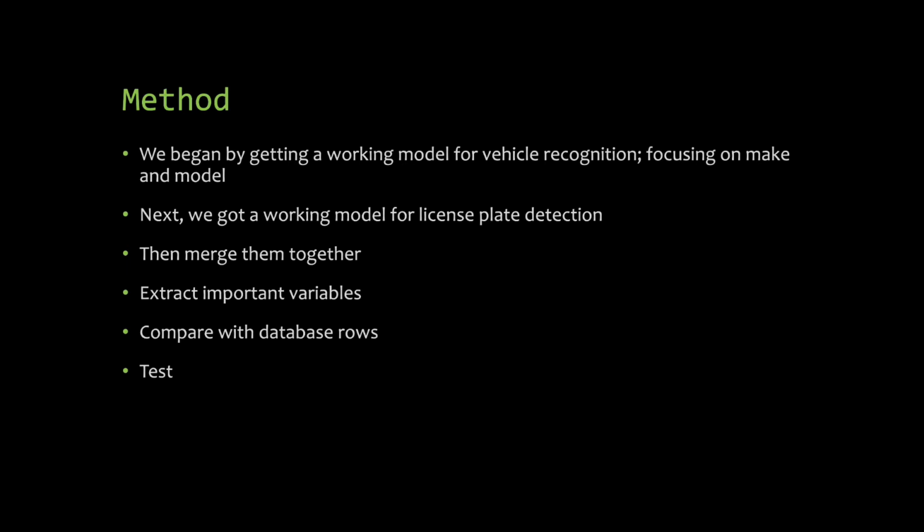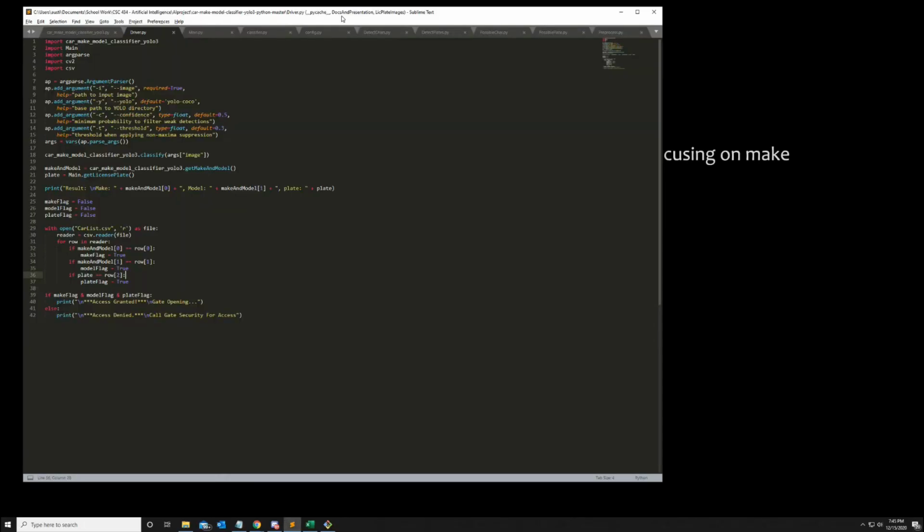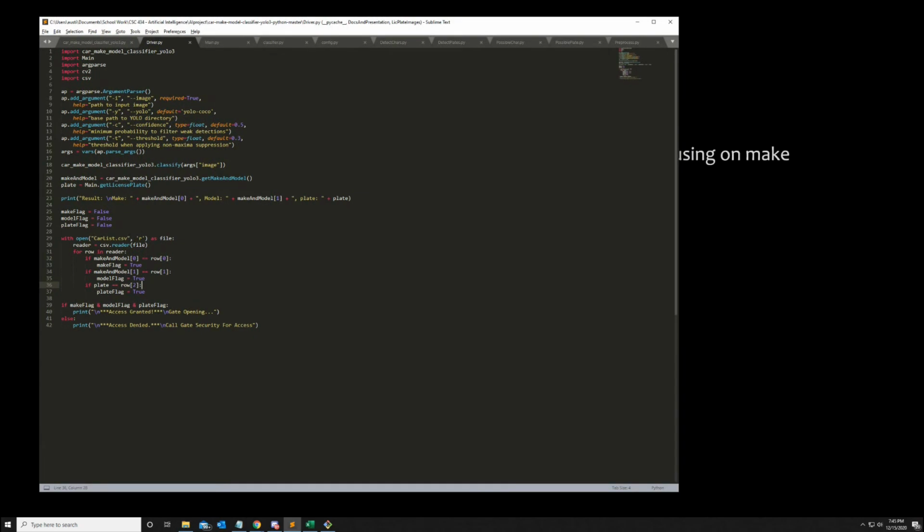Once we merged these two things together, we were able to extract important variables, and we could take these variables and compare them with rows in our database. And once that was done, we tested it rigorously. So I'm going to run you through the code here and just give a brief overview and then a demonstration.